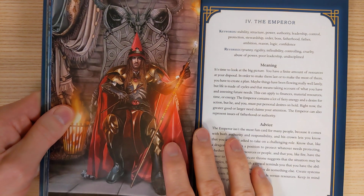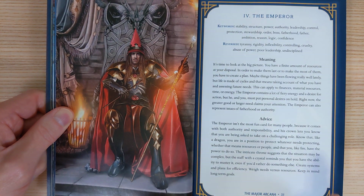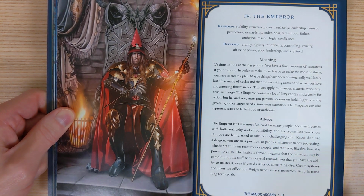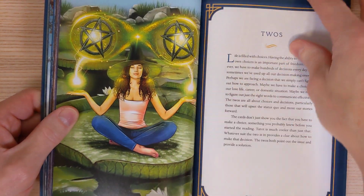So let's see. The Emperor, for example, it's time to look at the big picture. You have a finite amount of resources at your disposal. So the advice isn't the most fun card for many people. It is for me because it comes with both authority and responsibility. Interesting. So there we go. The Lovers.